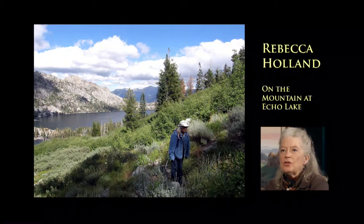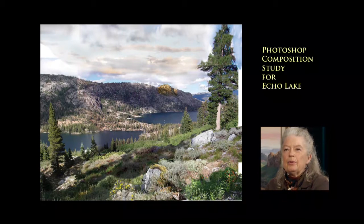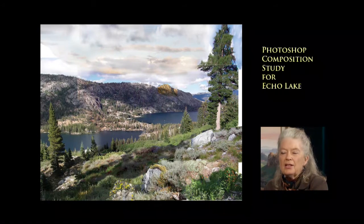Oh, yes. I took many photographs, and I put it together in Photoshop, and this is the composite, so that I could show him what the composition would look like. And he showed it to his daughter, and she made one change. She said, but Dad, there's this little island on the left, and it's not there.